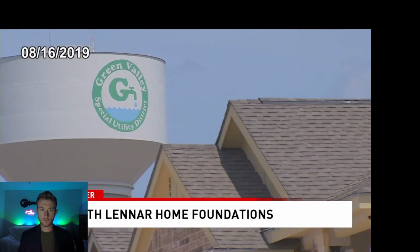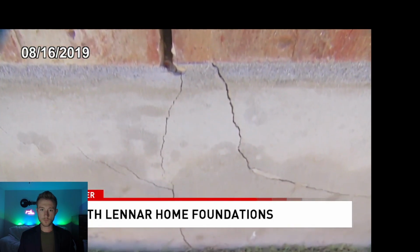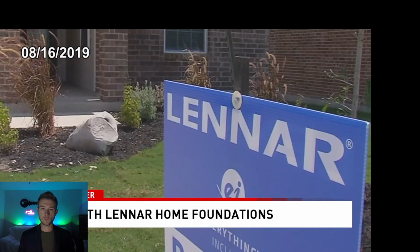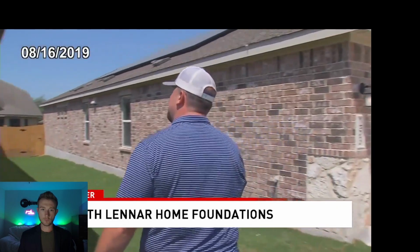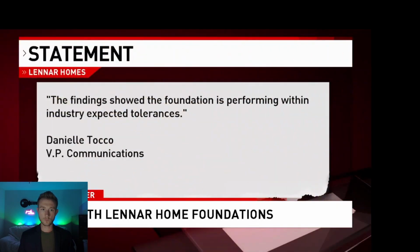This is not the first time homeowners in her neighborhood have been concerned about foundation issues. 3 years ago, we talked to a family in the same subdivision with the same builder who claimed the foundation of their home had cracked. We have huge separation here, and then also some of the boards right here have fallen off. We reached out to Lennar about Amanda's concerns. In a statement, Lennar says the results of their third-party engineer's inspection, quote, showed the foundation is performing within industry expected tolerances, end quote.